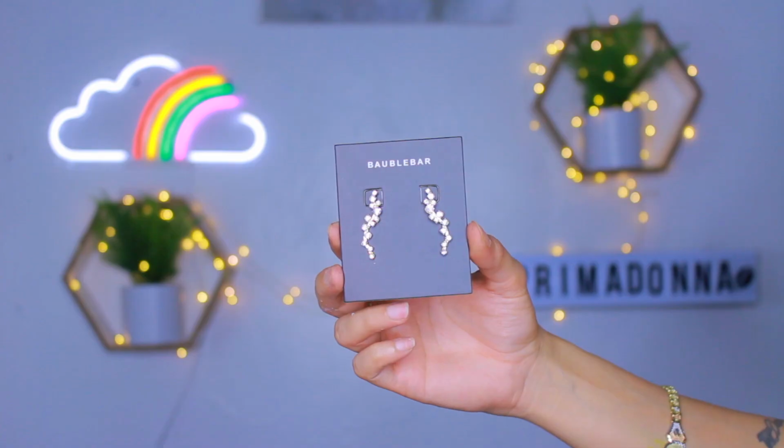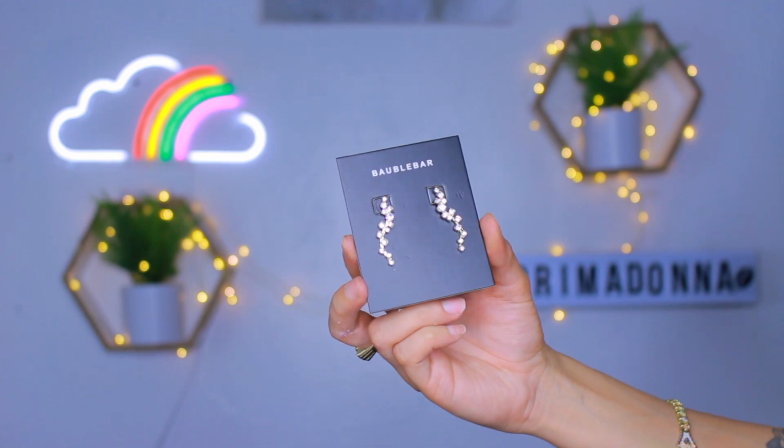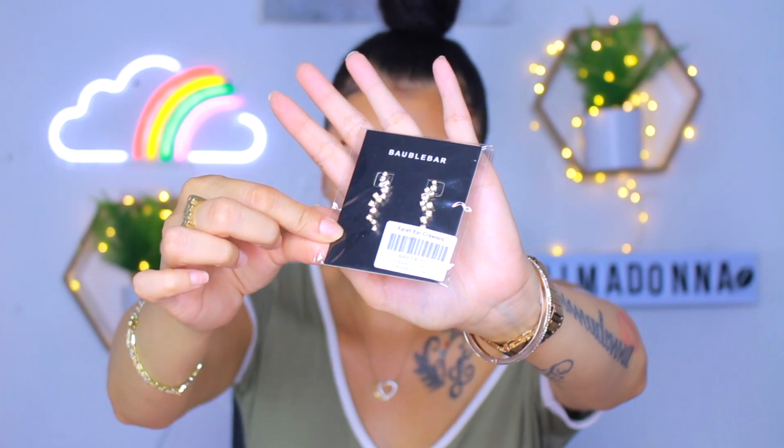The next item is actually a pair of earrings from Bubble Bar, which is so lit. So these are the Farrah ear crawler earrings. And can we just talk about these? Hoops are not my thing. I literally just said that. So how poppin' is like these ear crawler earrings? Like, girl, my hair in a bun with those earrings is about to serve, okay? Ooh, I'm so excited for this.